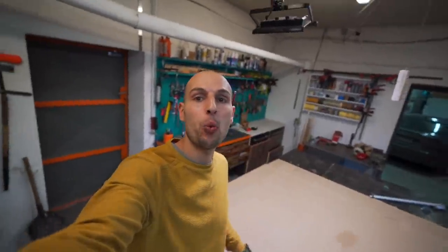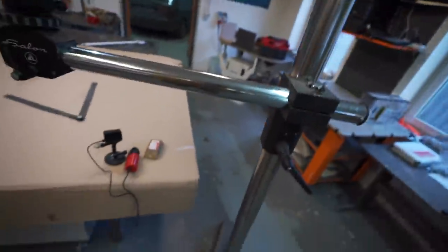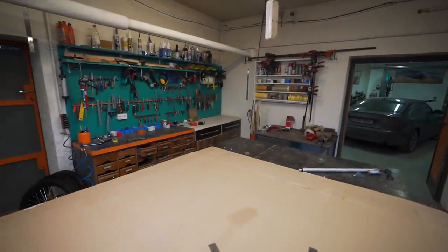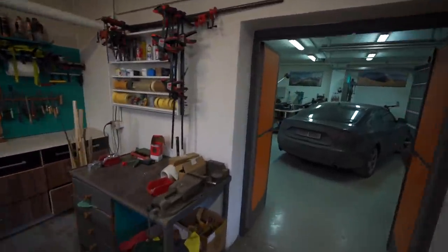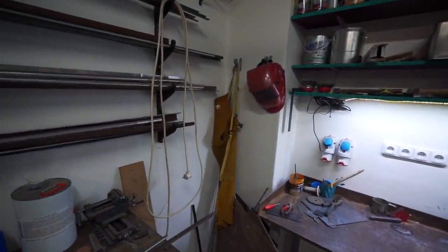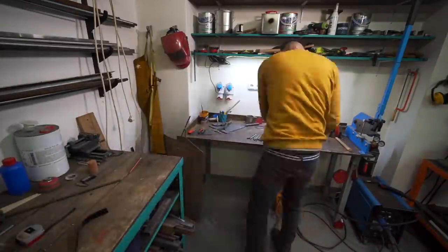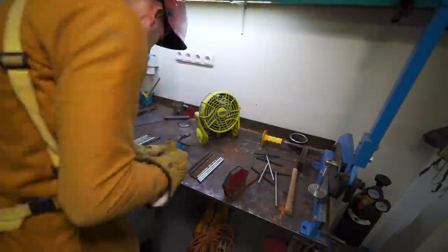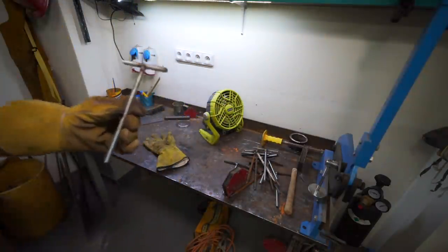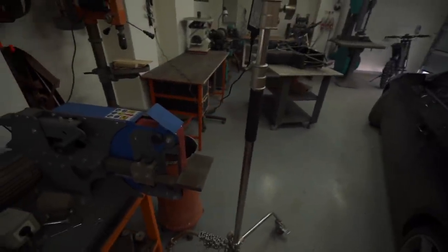Pretty sweet. They need some welding and some threaded rods for the foundation of the wall. Not a problem. This is my go-to. Let's take a look what we can make here. Ooh. This is exactly why I like hoarding all of these threaded rod offcuts. They always find some use. It's just a matter of time.